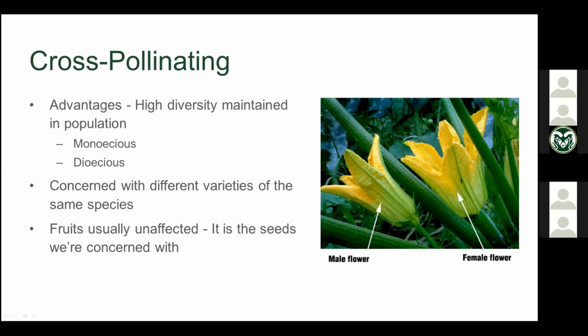Adaptations that plants use to encourage cross-pollination would be, for example, monoecious plants. Monoecious, which the Latin translation is "in one house." So on monoecious plants, you have on one plant separate male and female flowers. We're probably all familiar with squash that have this feature. You have male flowers and female flowers. They are separate, and you can see on the right the beginning of a fruit with the female flower and not with the male flower. So by separating male and female flowers, cross-pollination is encouraged.